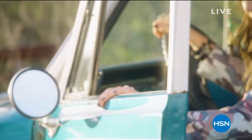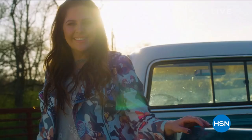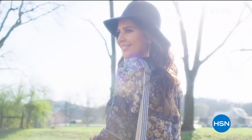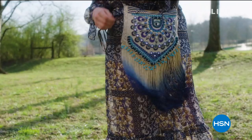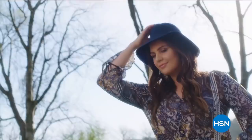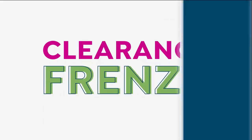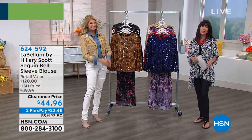All right, we have the opportunity to offer you amazing buys from our incredible collection of Labellum with Hillary Scott. Hillary, as you know, is an incredible country music singer, award winner, the lead singer of Lady Antebellum. But let me tell you, this is where she got it all, from her mama, Linda Davis, who is with me today, who was also an American country music singer. 3 Grammy Awards. It's so nice to meet you.